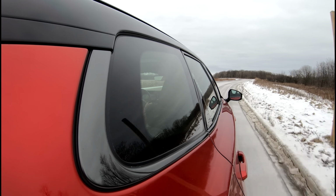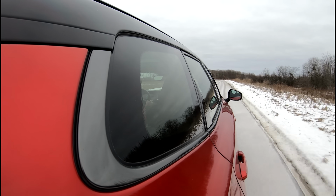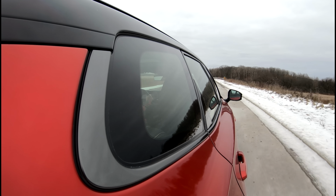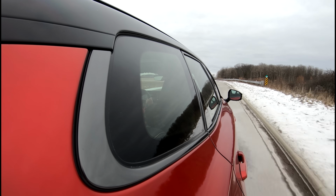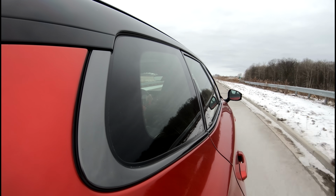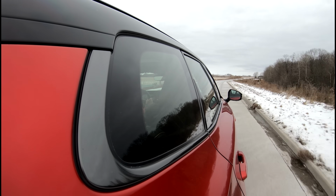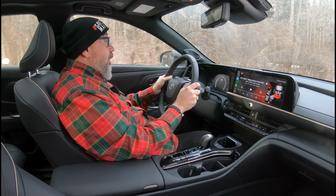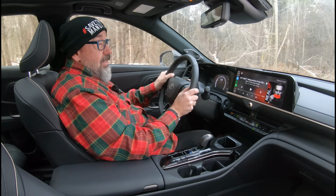Surprisingly, body roll is at a minimum as well. As much as this is shaped like a crossover, it's kind of in between a crossover and a traditional sedan, or maybe this would be a hatchback if it were a sedan, but the center of gravity seems to be fairly low in this thing, and not surprised then that body roll is kept at a minimum.